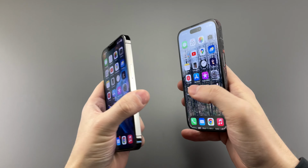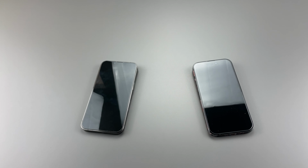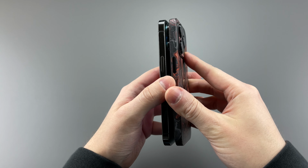Realistically, they both get you through the day, and if they don't, push this button on the side of the phone, set your phone down, and go outside for a little bit. Speaking of buttons, they've moved, sort of. The side button is slightly lower on the iPhone 14 Pro, and that's about it.